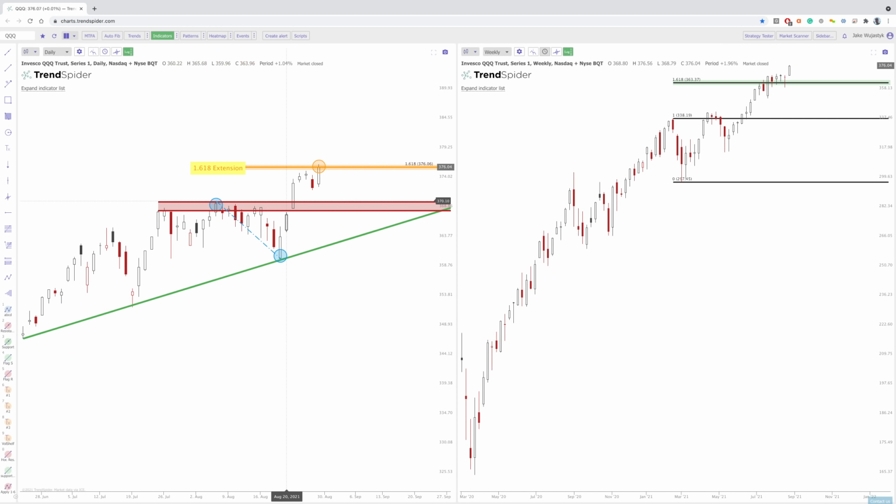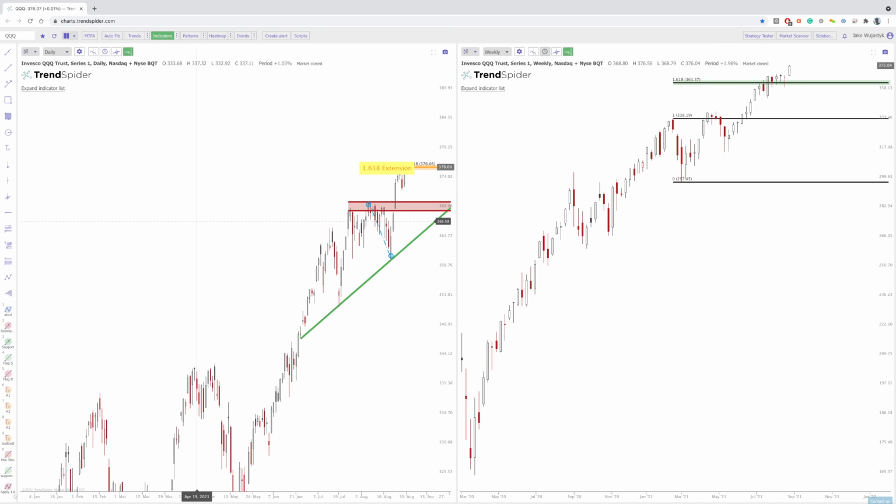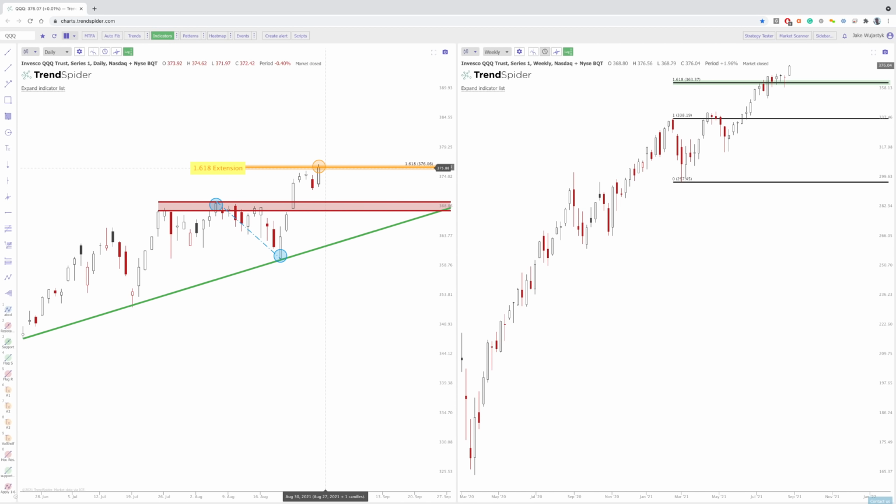The reason why I'm using extensions is because if you look to the left, there is no price action. We have nothing to look at and say, okay, this was the previous high above. There are no previous highs above as we hit all-time highs. So you have to use this 1.618 extension, and we'll just see how that holds up into the week ahead.